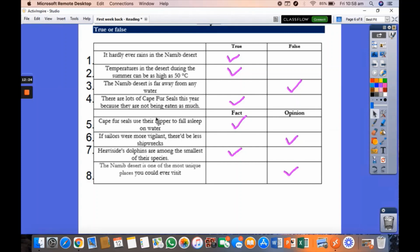Now we're going on to our fact or opinion. Remember, this is a grammar section within our reading lessons, but also if you cannot establish between a fact or opinion, use the text to help you aid your answer. So for example, number 5, Cape fur seals use their flippers to fall asleep on water. That is a fact, as it does state that in the text as well. So that is a fact.